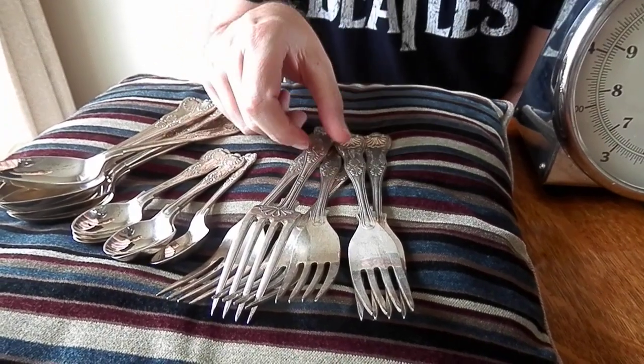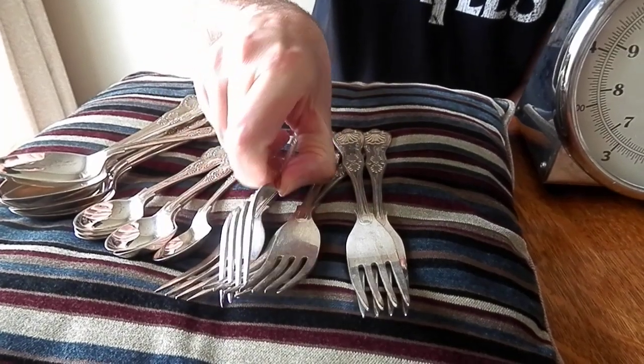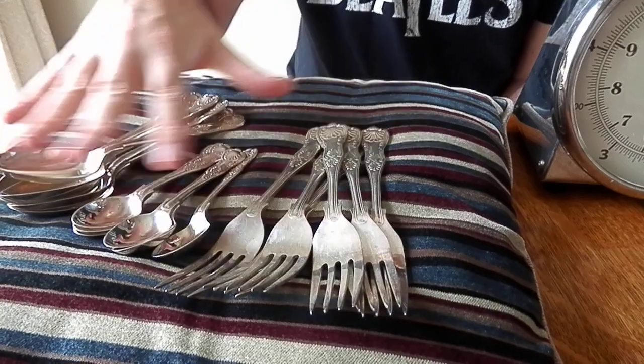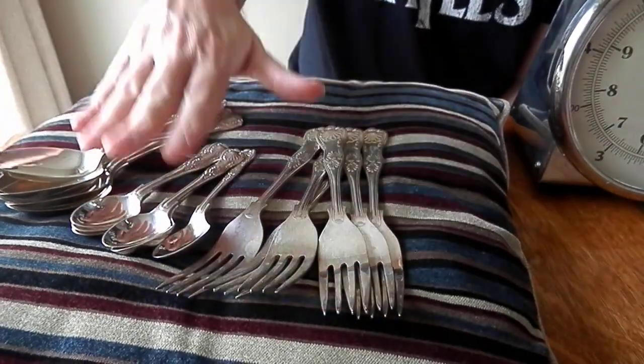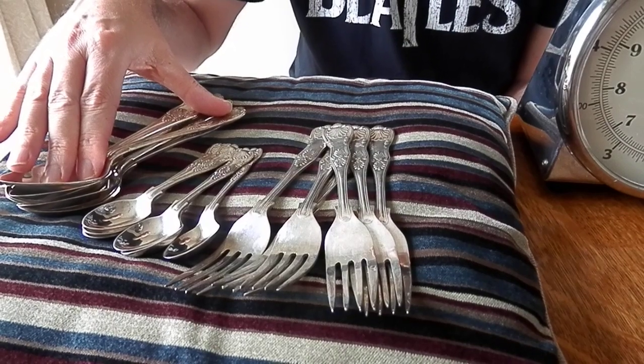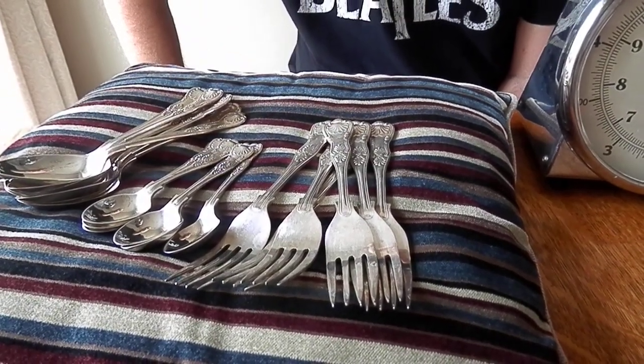There would have been a set of knives with these, but the blades would have been steel and the handle silver. He debated what to do with them. In the end, I was able to buy all of this, so 6 forks, 6 spoons and 6 dessert spoons for £140. I'm then in a position now where I'm thinking what to do with it.